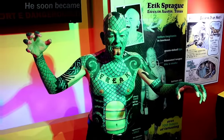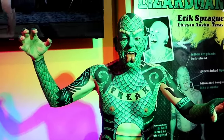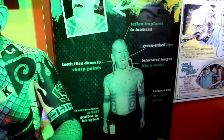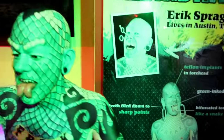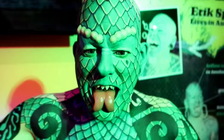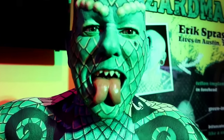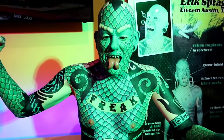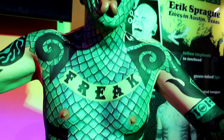The lizard man with all the tattoos. Sideshow freak extraordinaire. There he is. Green inked lips. Teflon implants in the forehead, which you can see right up there for the eyebrows. Nice teeth. Split tongue. Come on, man. Why'd you get lazy on the nipple piercings? Inquiring minds want to know.